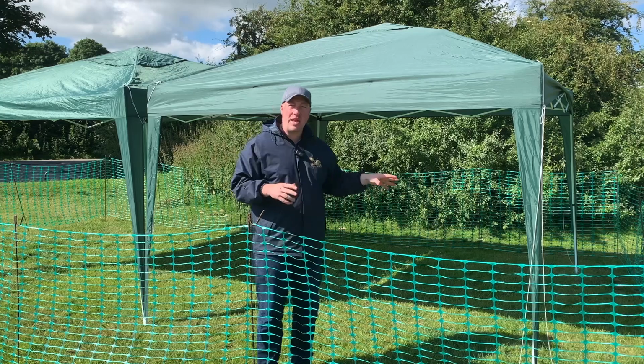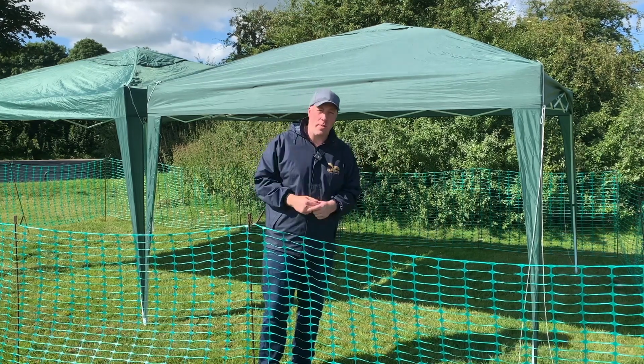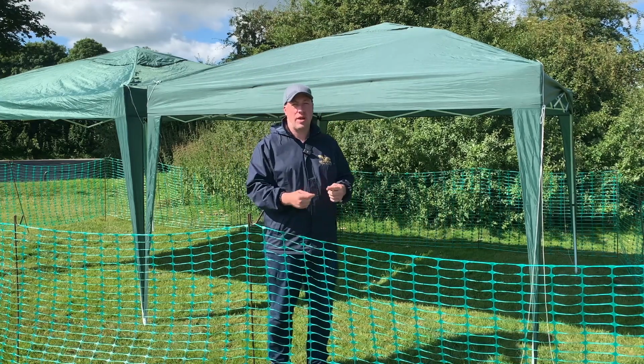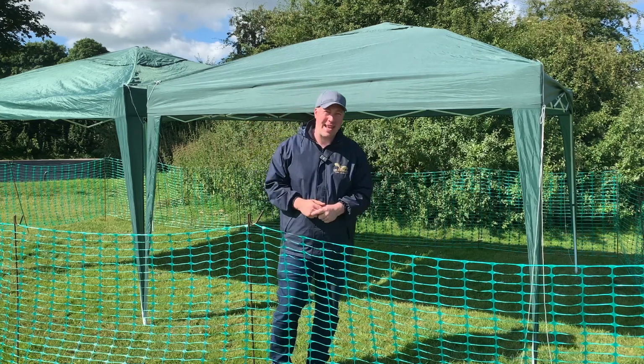You need to have a good level of cover as well, and of course the sun does move around, and it's a nice warm day today. We can see where the shade is very clearly and where the sun is, and that's something we've got to monitor throughout the day. If we want full cover, we might need even more gazebos to give us plenty of surface area.